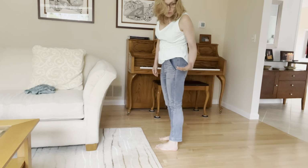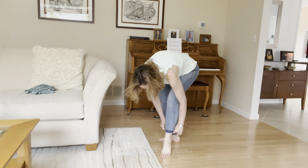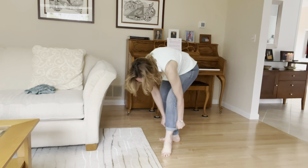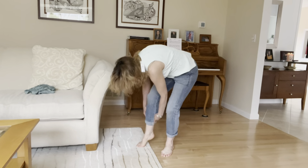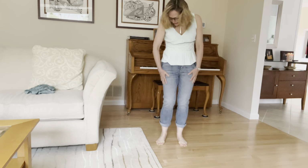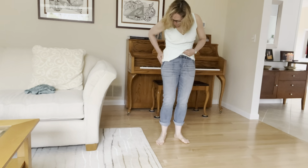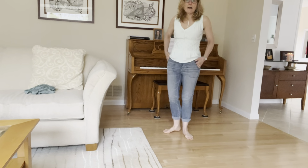They fit me just okay now. If I were to wear them, I might end up rolling them up to make them look like a crop, because they're not quite a crop on me. But if I roll them up, I think that's a cute look. And I don't have anything with these pork chop pockets here in front. I think that's cute too. All right, so yeah, I'm happy with these jeans.